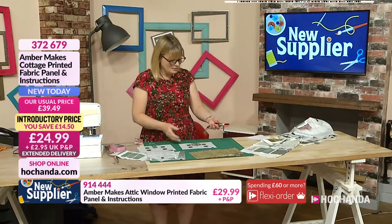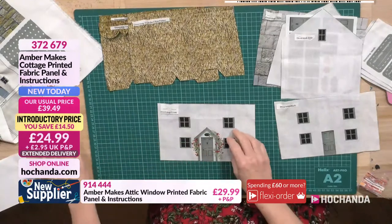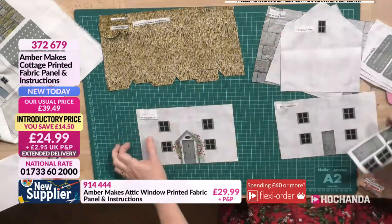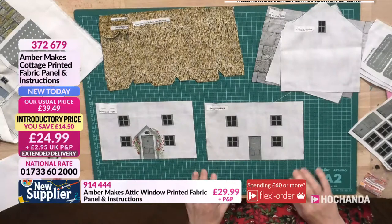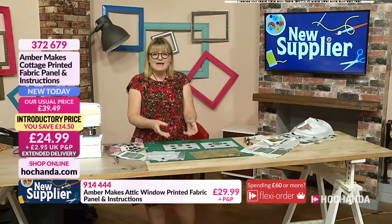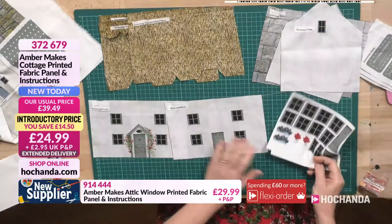Mm. Lovely present. So all you need, a bit of stranded cotton. I used a couple of greens and a couple of reds. French knots, a bit of backstitch, nothing in particular. And the other thing that we've put on the panel is that you can see on all the cottage pieces that all the windows and doors are printed. But if you want to give your cottage a bit more of a 3D look, a bit to just make it come alive, all of these pieces are also printed separately.